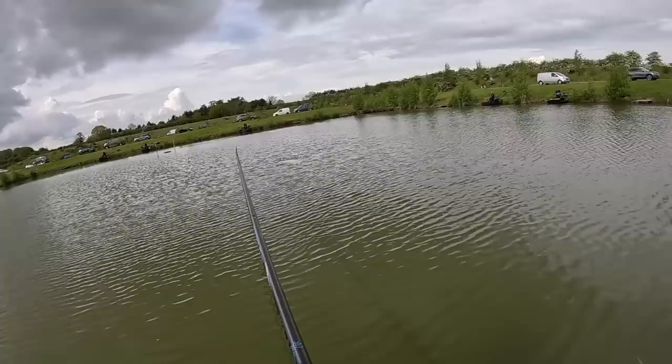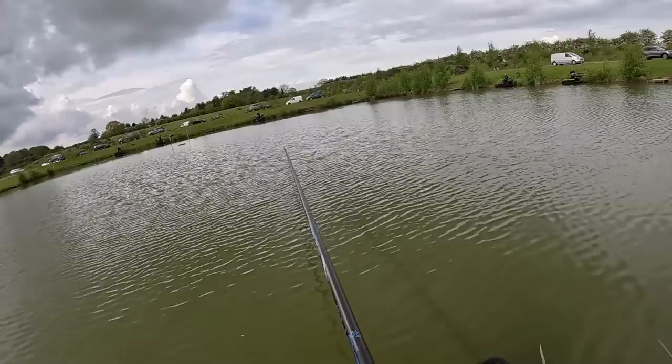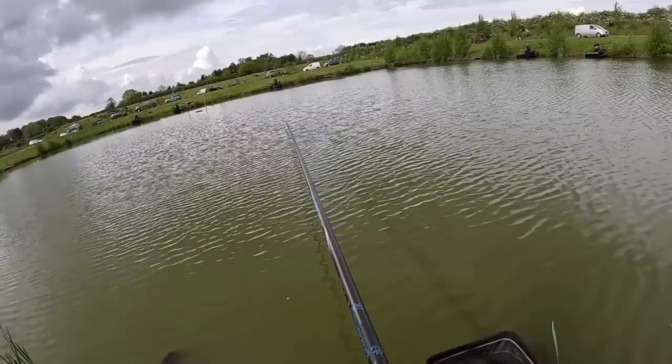So that was an epic take. You could literally see the big round pool of water that emerged as soon as it took that pellet. Always an epic sign when you're shallow fishing. That means it's hit it pretty much straight away as soon as it's hit that water. Great sign. That's what you want. That means you're really, really up in the water.